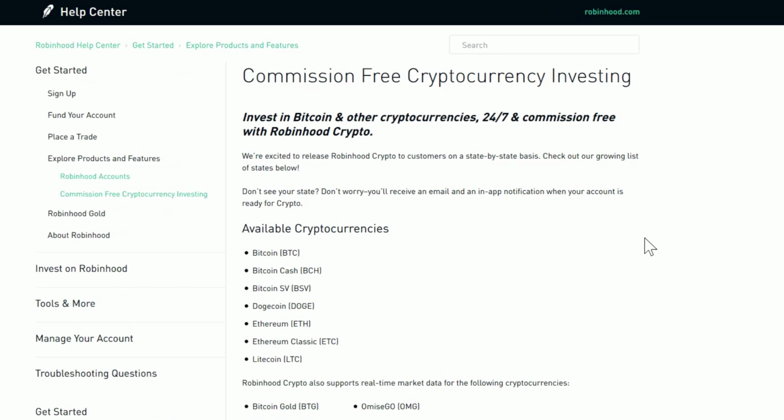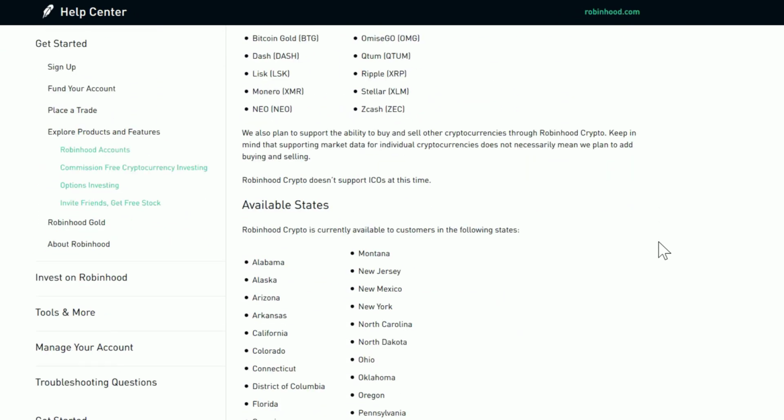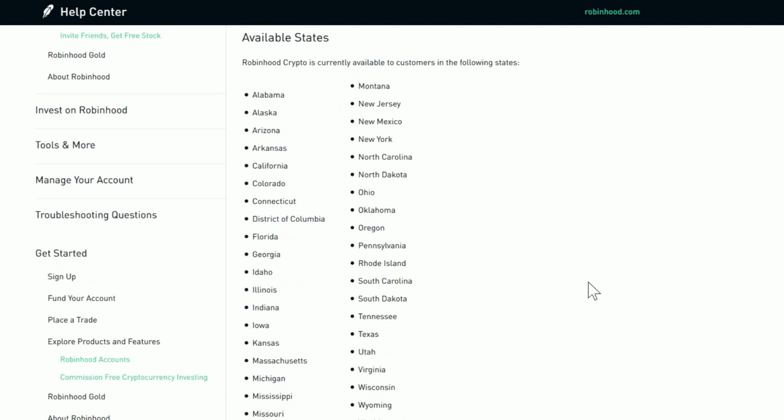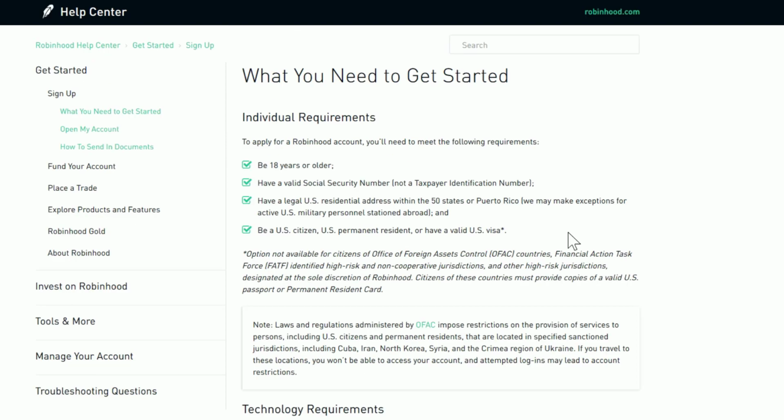Now there's one last point I wanted to talk about, and that is the exchange Robinhood, that is notorious for free trading, originally with equities, and now I think as of this year, 2019, or late last year, 2018, with crypto as well. If you go over to their website, you will see the available cryptocurrencies, and you will also see the available states that they are in. One problem right off the bat is that Robinhood is only available for US citizens, and on top of that, it's only available to citizens in 39 states. There are also further individual requirements that you need to fulfill to be able to trade crypto on their exchange.